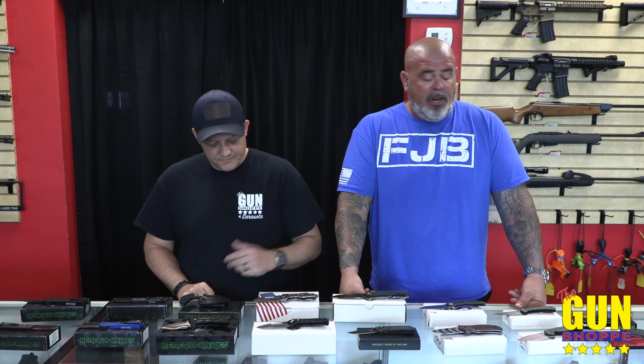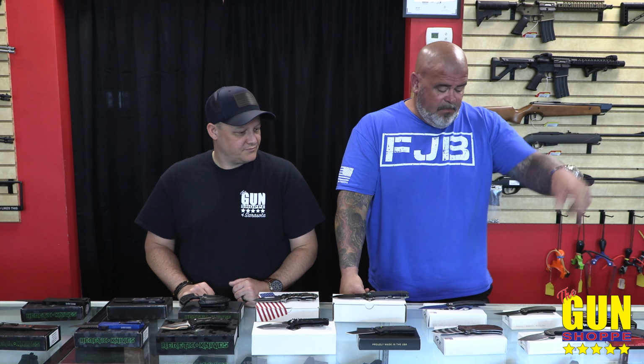You want to tear them up. That's what you're buying it for, to use it. We also have the American-made Spydercos here, the Paramilitaries. If you can see it in the case, they're down below. We're just showing you a big, broad price range. That starts at like $50 to $60.